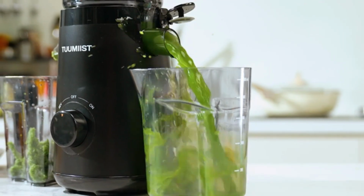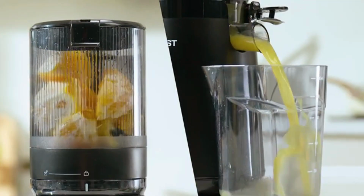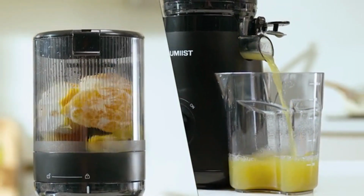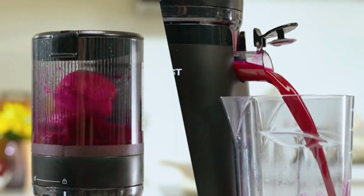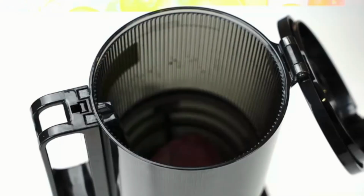Dual-speed juicer machine with 2-speed control. 1: low speed for soft fruits and veg, such as watermelon, orange, strawberry, etc. 2: high speed for some hard fruits and veg, such as carrot, celery, apple, pear, etc.